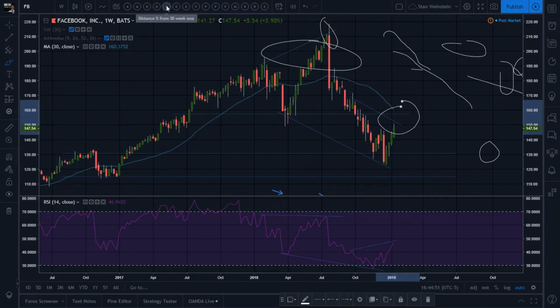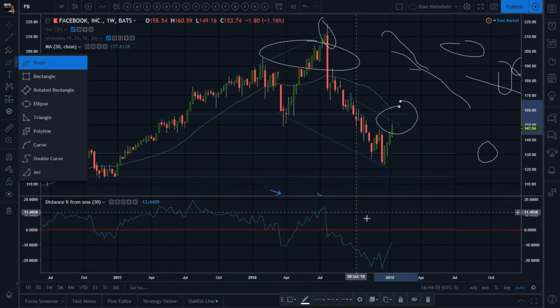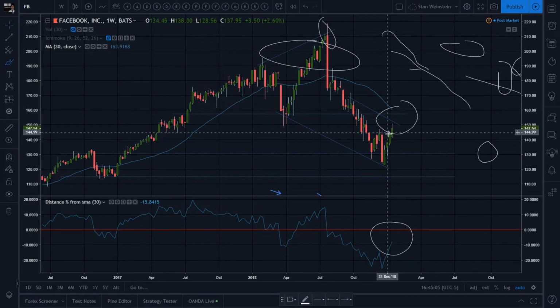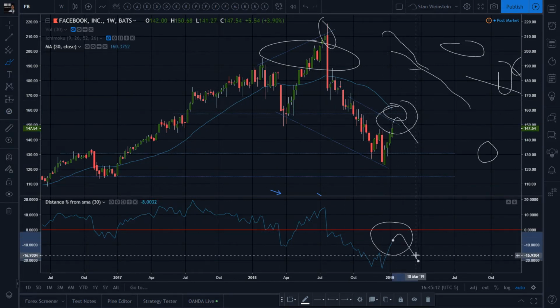We could even check here distance from 30-week moving average. Ooh, even closer. Sweet spot, 5%. It's not a science yet, just 8%. So you're starting to close in on that 30-week average. So the price action, if it really kisses here and you get really close to 30-week average, that could be a good risk to reward entry, guys. Especially starting to have that divergence on the weekly chart.